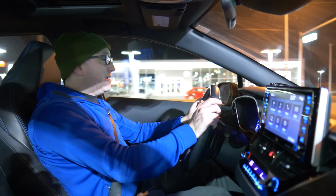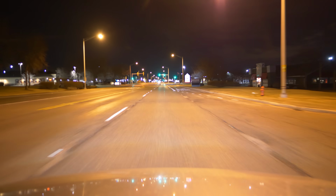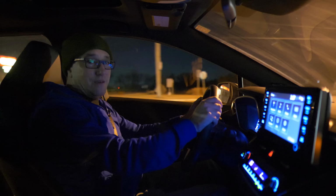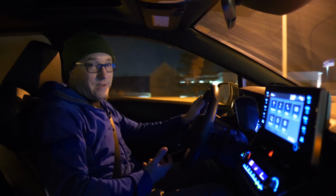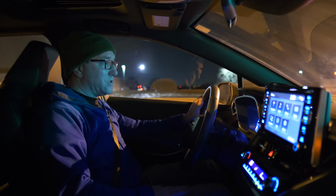It is eager to get going, and I'm going to tell you right now, if you're going to buy this, the XSE comes with the 2-liter with the direct shift CVT, which means it has a physical first gear, which means when you drive it, it feels a lot less synthetic. It feels more natural to drive, like traditional automatic transmissions.